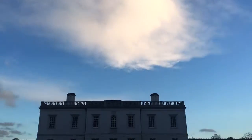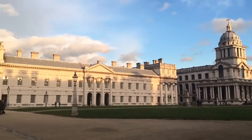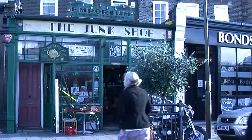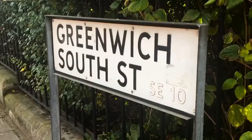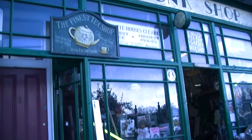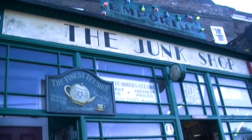Hi and welcome to Hidden Greenwich, your personal guide to the cool and quirky hidden gems of this much loved borough. This week we're visiting the junk shop situated on Greenwich Street, only a small walk from the Greenwich Market and the Cutty Sark. The owner's father established the shop in 1954.